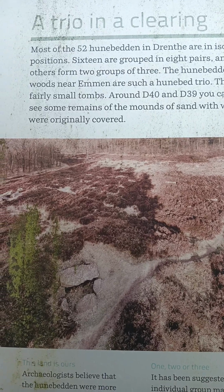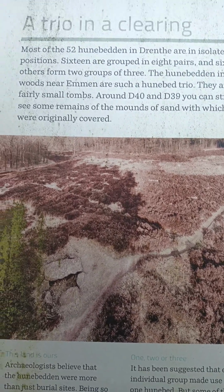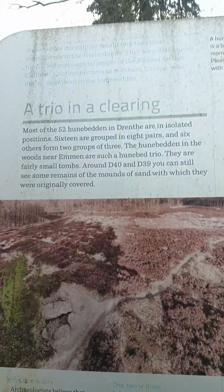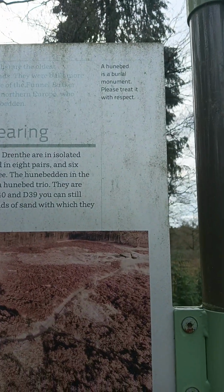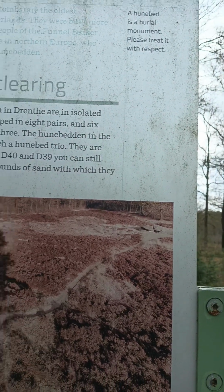So it's kind of like with the pyramids as well. Just because they put people in there at a later time doesn't mean that it was built for that reason. But yeah, a hunebed is a burial monument. Please treat it with respect.